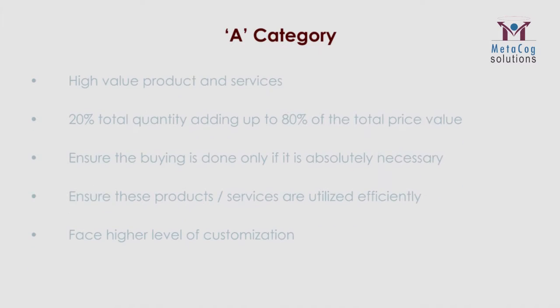ABC category. A category involves products and services that are of high value. Out of all the products and services that the organization bought, the A category products and services amount to almost 20% of total quantity, however adding up to 80% of the total price value. As these products and services are of high value, purchasing them requires additional control to ensure that A category products and services are only bought if absolutely necessary, and also ensure that they are utilized efficiently.